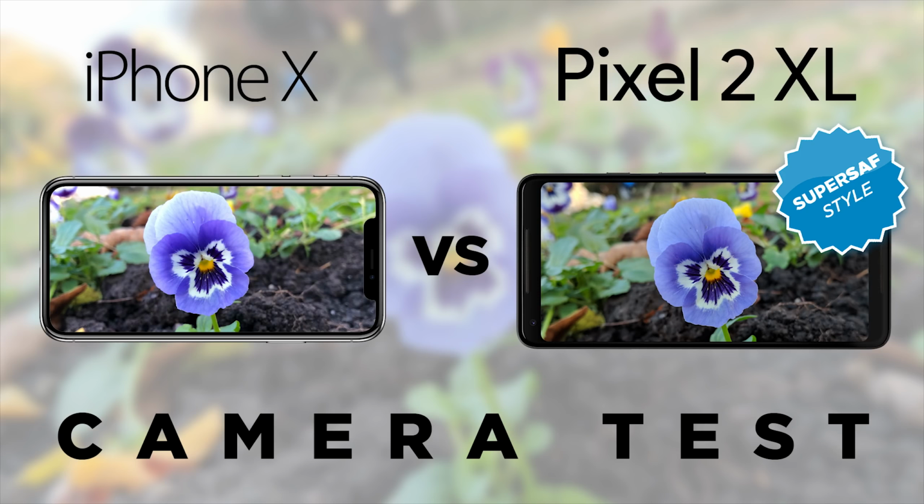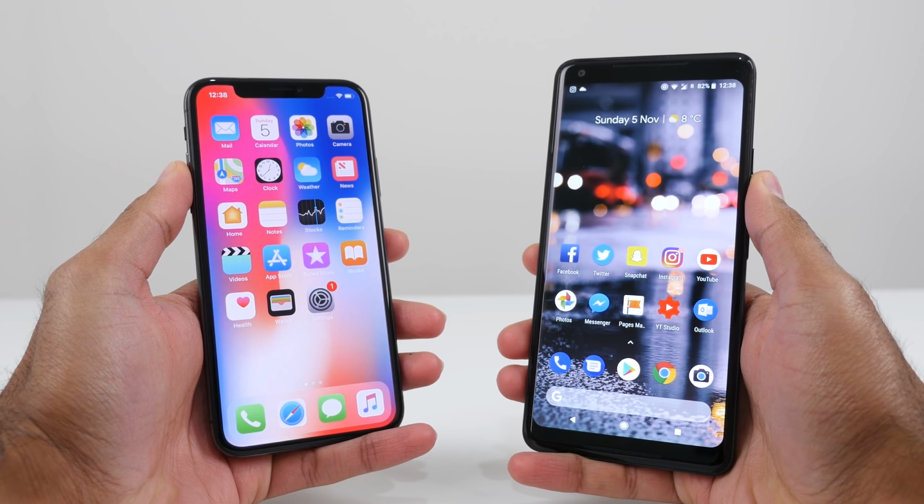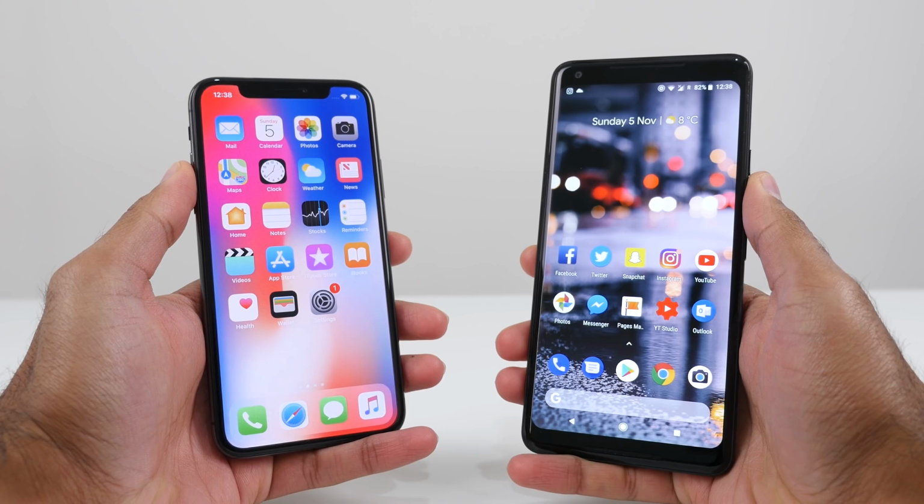Now when it came to audio, both of these still record in mono. The Pixel was louder, but it did sound a little bit tinny to my ears. I'll let you go back and have a listen and see what you think for yourselves. Once again, I do think both cameras are absolutely great and some of the best smartphone cameras out there. That's what I think anyway.